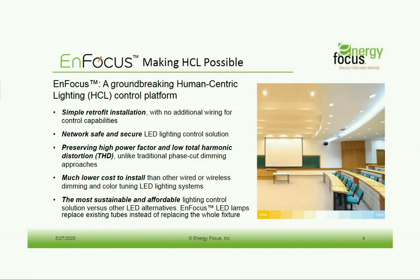Making human-centric lighting possible through this groundbreaking platform. This is some of the key bullets to what makes this such a unique solution. We basically have simplified the retrofit aspect. It's your standard retrofit process, but what you're incorporating into that space is a controllable solution, which you could not do in this fashion prior to this platform. It's network safe. This is not a wireless controlled system. So for network safety, it absolutely offers that.